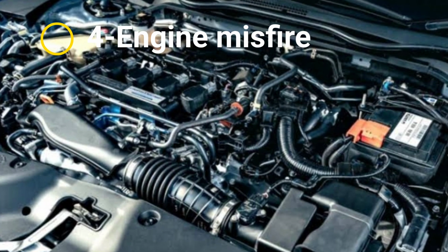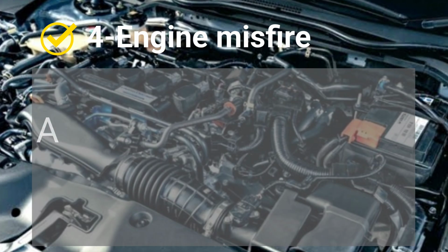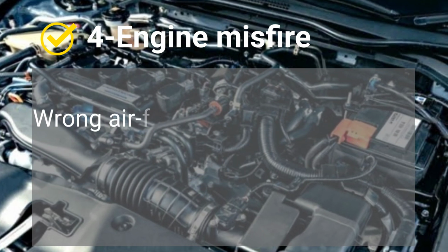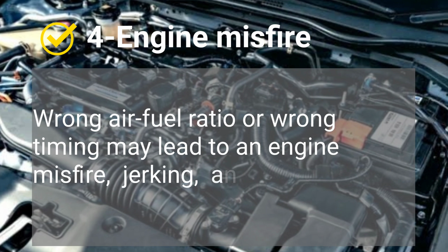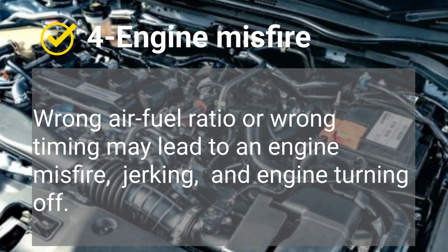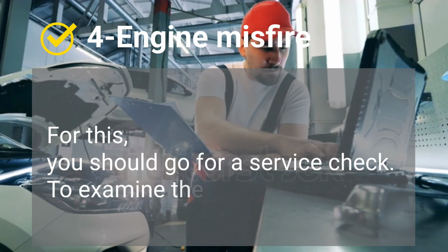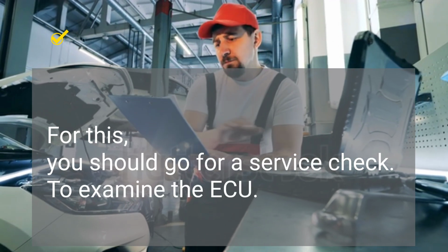Problem number 4. Engine misfire. A faulty ECU can create ignition problems. Wrong air-fuel ratio or wrong timing may lead to an engine misfire, jerking, and the engine turning off. For this, you should go for a service check to examine the ECU.